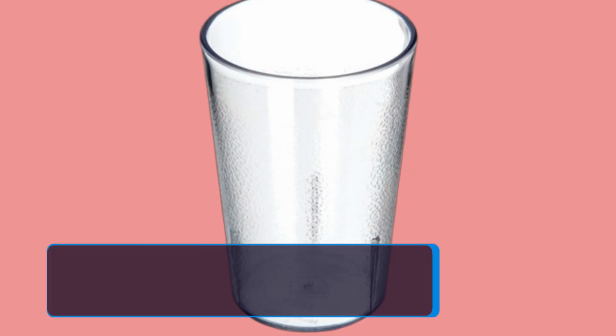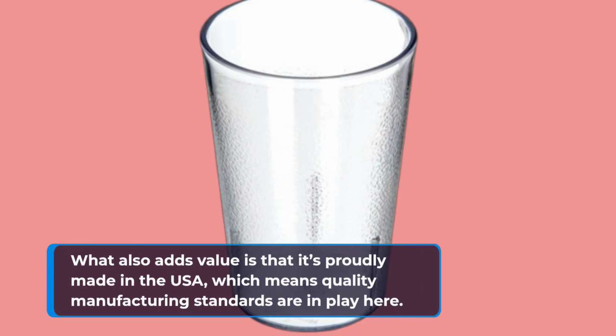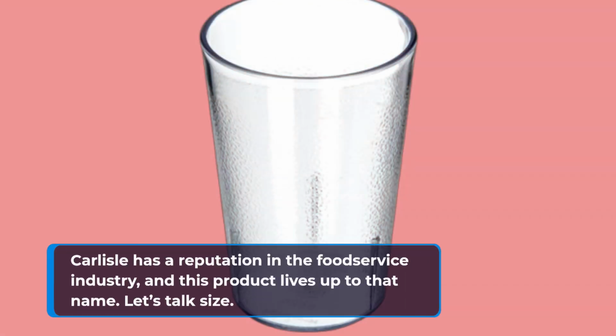What also adds value is that it's proudly made in the USA, which means quality manufacturing standards are in play here. Carlisle has a reputation in the food service industry, and this product lives up to that name.